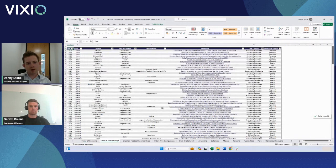Sure. Our partnership monitors are a relatively recent addition to the Data Hub. These are Excel-based reports. They're text-based reports as opposed to the numerical reports that we tend to specialize in. They track partnerships and deals struck by online gambling operators in the US, Latin America, and Central and Eastern Europe, key emerging market regions of interest to our clients. Deals struck between operators and B2B suppliers, media companies, and sports bodies, leagues, and teams.